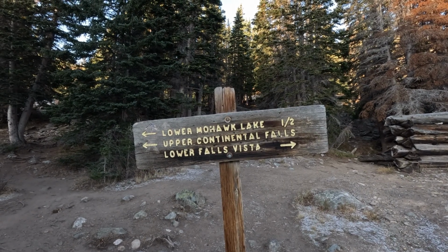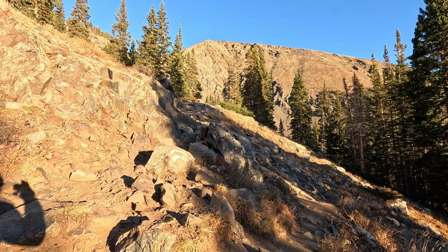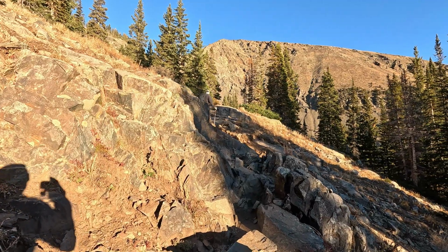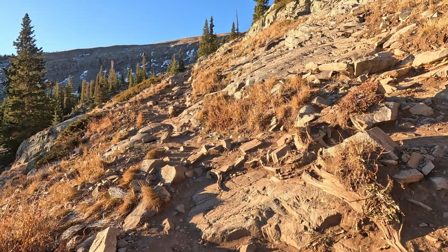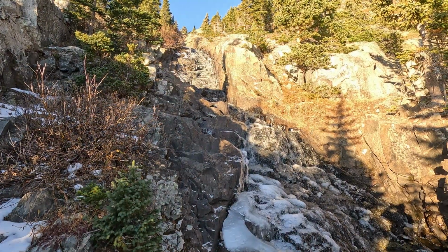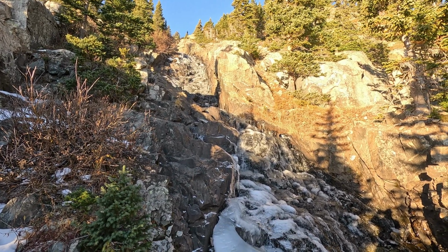All right, looking at about a half mile up to Lower Mohawk Lake. And we're in the sunshine. It should be a beautiful day. And this just got a little steep through here. Whew. Wow, look at Continental Falls. Beautiful.